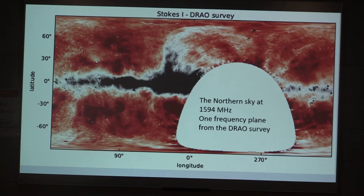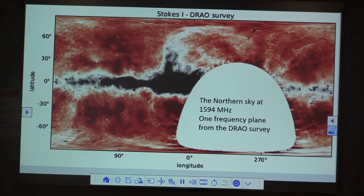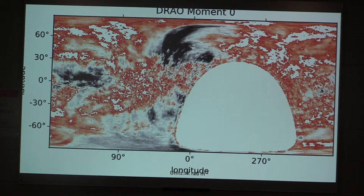The center of the galaxy is right about here at zero longitude, and that's the brightest point of all in the unpolarized, that is the Stokes I emission. On the other hand, it's not particularly bright in the polarized emission at all. What we mostly see is the high latitude stuff, with the exception of this over here.